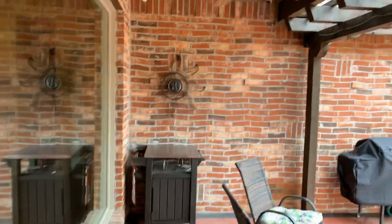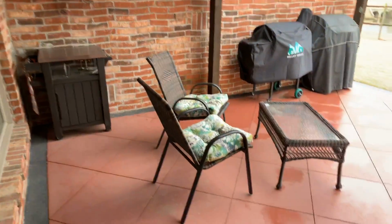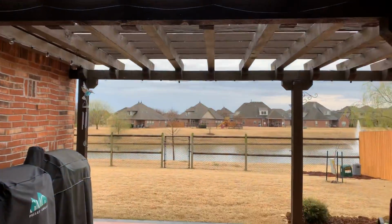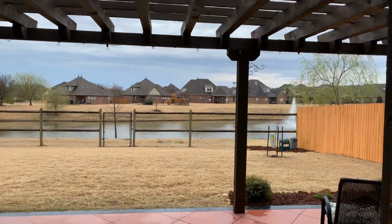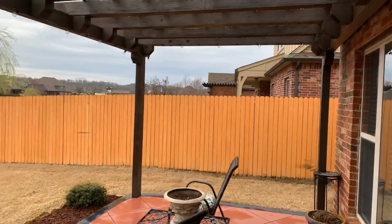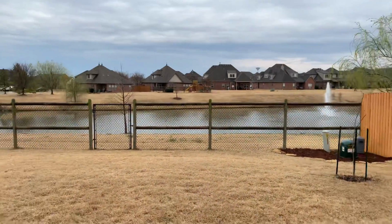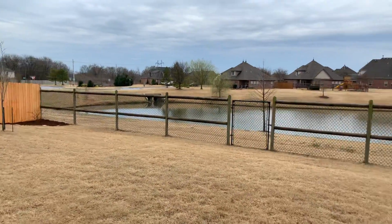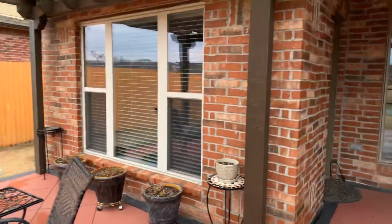So they've got built-in speakers out here, as well as an extended patio and pergola. And they're on a pond lot. You guys heard me right, a pond lot, which is really rare here in Trinity Creek. And patio wraps around over here to the side. Really peaceful back here and quiet. So pretty. So let's head back inside.